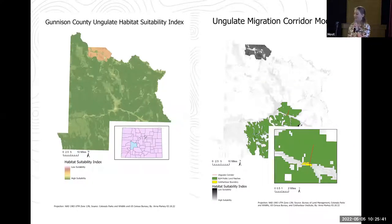And so to further look into potential ungulate migration paths, I made a habitat suitability index in GIS, and I took into account proximity to roads, human development, elevation, ruggedness of terrain, and presence of herbaceous vegetation. So all in all, Gunnison County is great habitat for ungulates. And then I was able to use this ungulate habitat suitability index to create a migration corridor model. That one's over here.